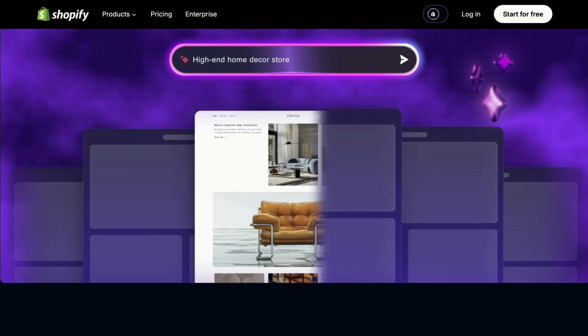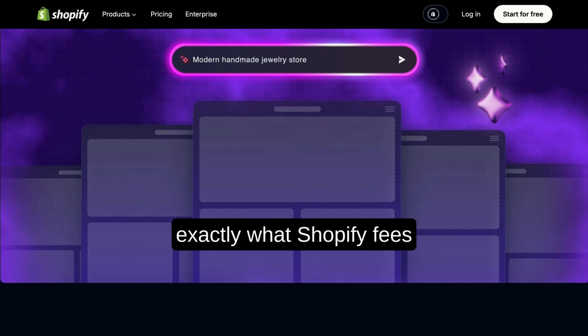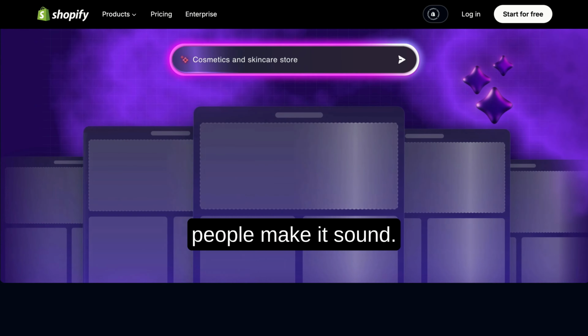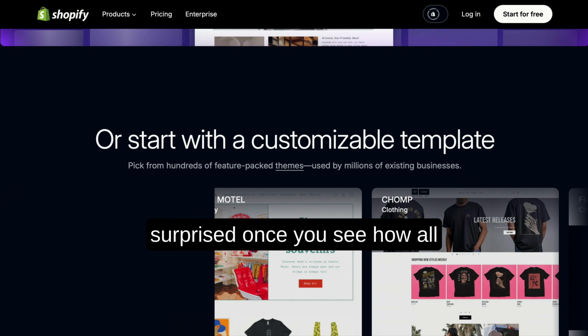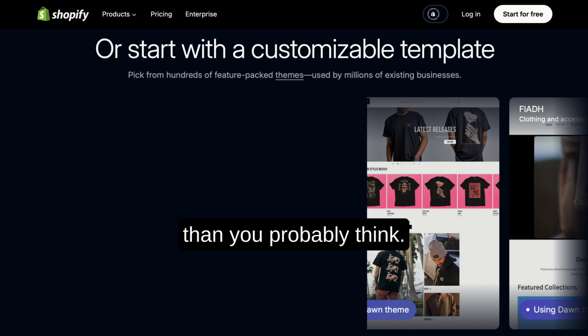But here's the thing, stick with me until the end, because we're going to break down exactly what Shopify fees actually cost you, where people get tripped up, and whether it's really as expensive as some people make it sound. And trust me, you might be surprised once you see how all of this actually works out, because there's one part nobody really tells you that makes Shopify a lot more affordable than you probably think.